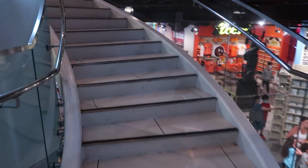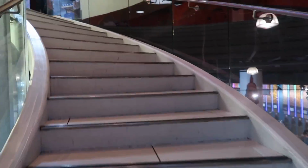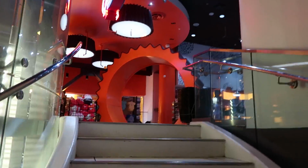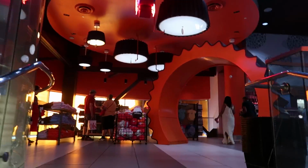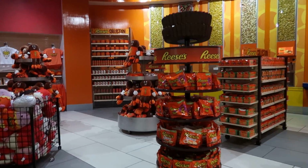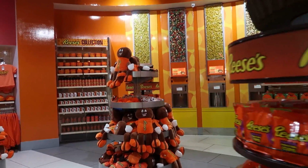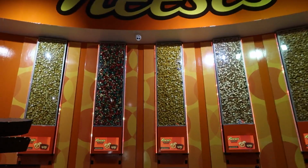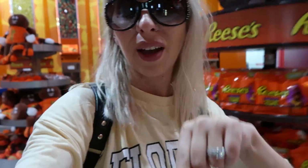Stop. We gotta take a quick peek at the upstairs. And then run out of this place, hopefully without buying anything. Like a whole Reese's room. This used to be, is it Jelly Beans? No. A Jolly Rancher wall. It's now a Reese's wall. This isn't on my list though. It's not on my list, so we can't buy it. Not buying anything today. We'll come back and do a whole video just on Hershey's World and M&M World.